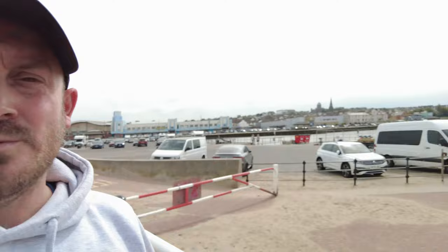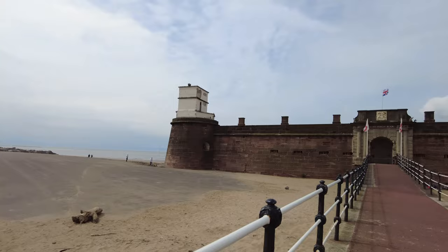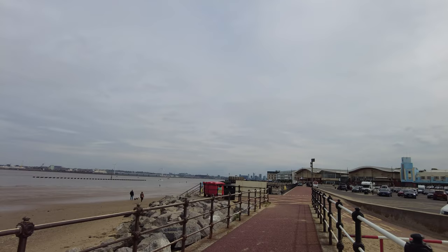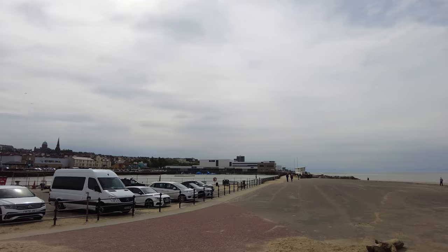So, this afternoon I've come down to Fort Perch Rock, which is the very corner of New Brighton. Just over there you can see Liverpool Port. And turning around, there's Liverpool Centre there, or Liverpool Waterfront, should I say. Turn around to New Brighton Waterfront. So I'll probably get a bit of that in the video as well, a bit of New Brighton, because there's some new water games over there on the marina.